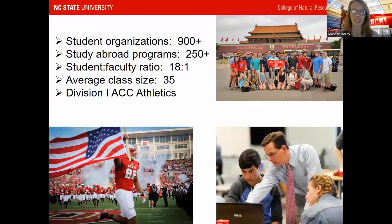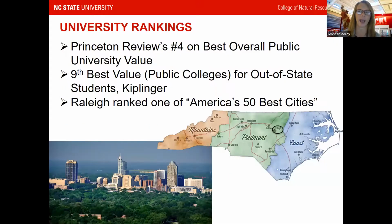With that large university comes so many things you can do, and Kyra and Winslow can talk about the activities they are and were involved in, but student organizations, study abroad, Division I athletics, very exciting things to do on campus. But what a lot of people think is that means every class I'm in is going to be humongous. And you can see that our average class size and our student to faculty ratio is actually very, very normal and small. And in the lower right-hand corner, this is Dr. Jeff Joines in our textile engineering program. And it was just a great picture to show that our students do get interaction with their faculty and staff.